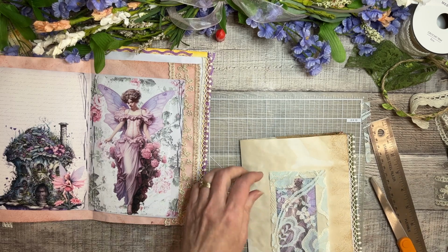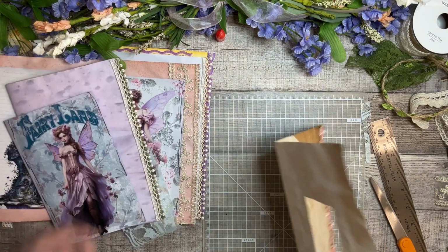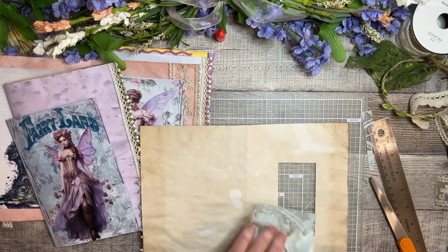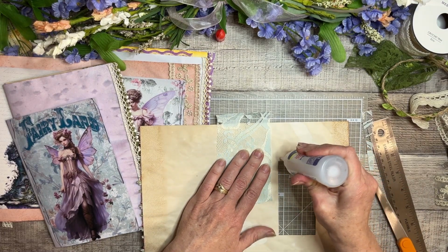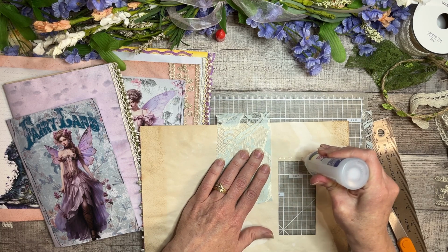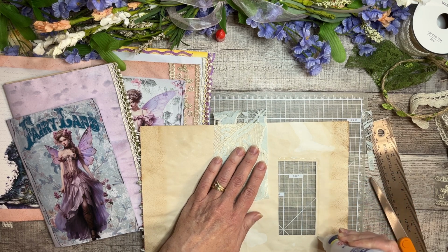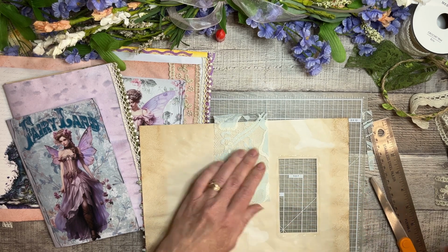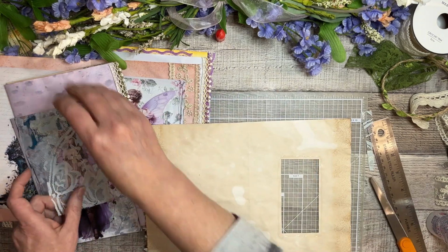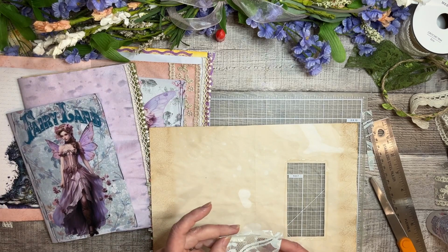So let me see here. I think that's about where I want it. So I'm going to gently and tenderly get the glue down right on the edge. I want to be careful not to get it too close because I don't want it necessarily oozing out, but close enough so that it sticks without having too much of a gap in between. That's always the fun part, getting it so that it doesn't goop out. But you know what? If it goops out, it's not the end of the world.